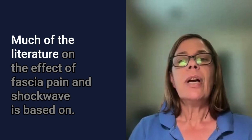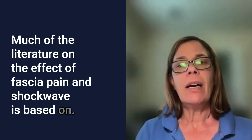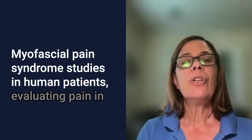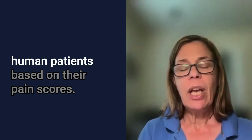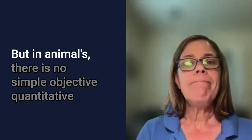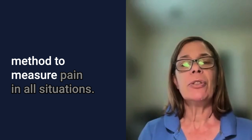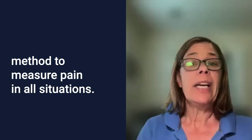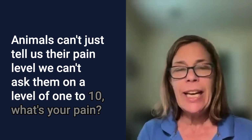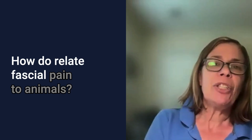Much of the literature on the effect of fascia pain and shockwave is based on myofascial pain syndrome studies in human patients, evaluating pain in human patients based on their pain scores. But in animals, there is no simple, objective, quantitative method to measure pain in all situations. Animals can't just tell us their pain level. We can't ask them on a level of 1 to 10, what's your pain? How do we get by with this? How to relate fascial pain to animals?